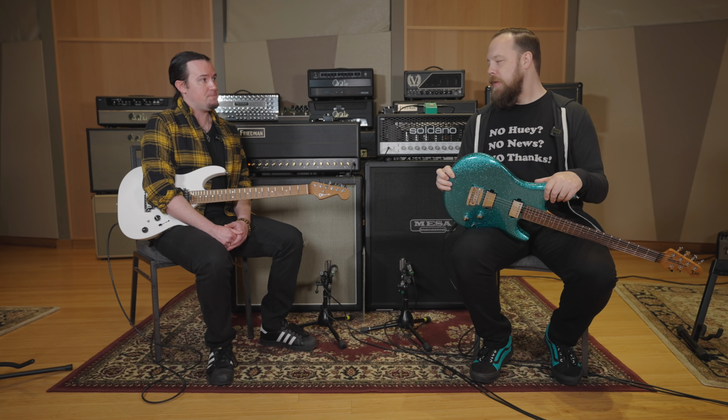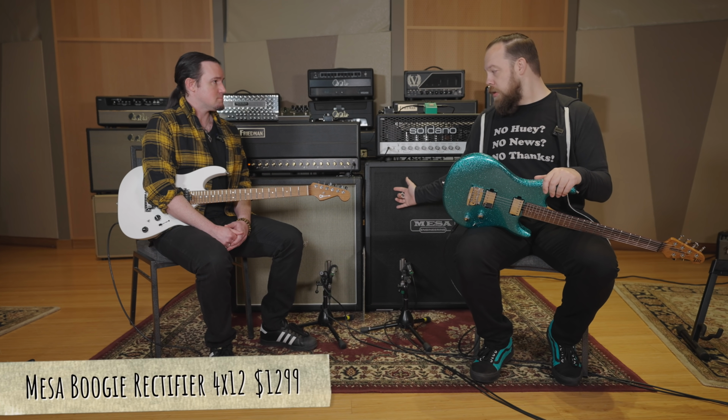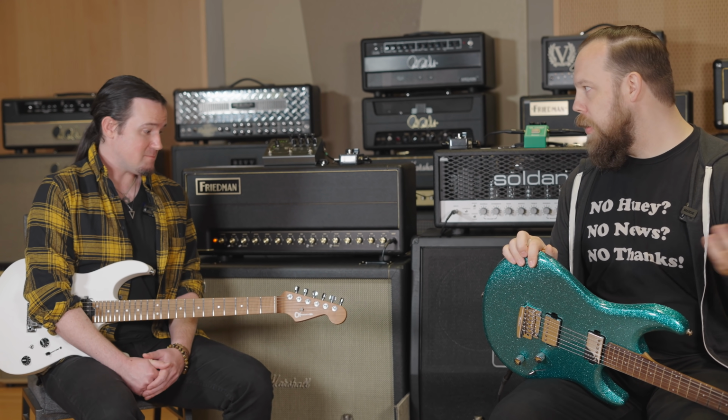Everything in between. Yeah. And from the SLO100, I'm going into a Mesa Boogie oversized Rectifier 412, one of my favorite cabinets of all time. Yep.